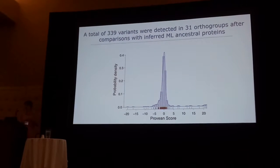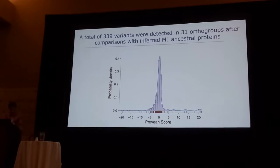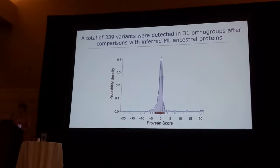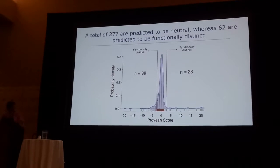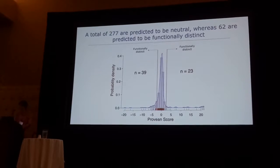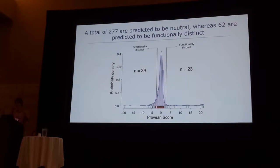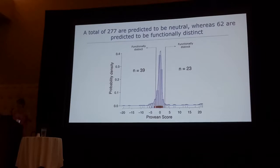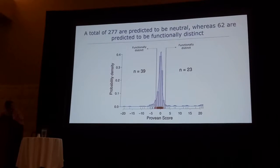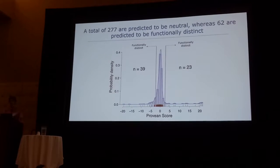So we did that, and PROVEAN gives you a score that basically ranges from negative to positive values. But then how do you know whether there's a functional difference or not? PROVEAN sets a threshold, in this case minus 2.5 and 2.5. If values are above either of those 2 numbers, you can make some inferences about potentially functional differences in these proteins. And so we see that most of our variants are neutral, but there are some that fall below and above these thresholds.